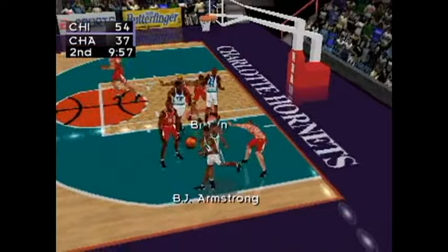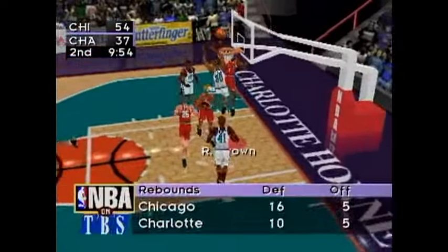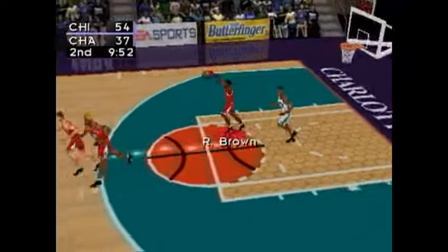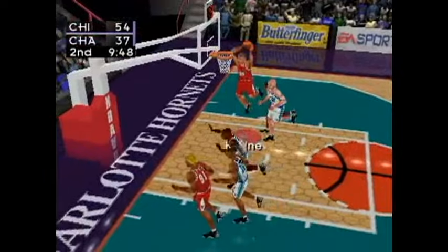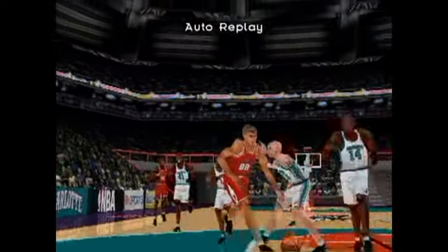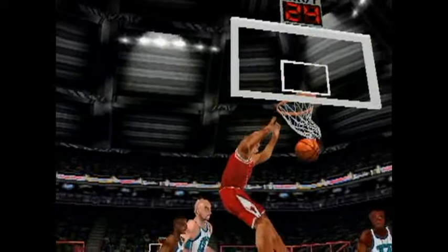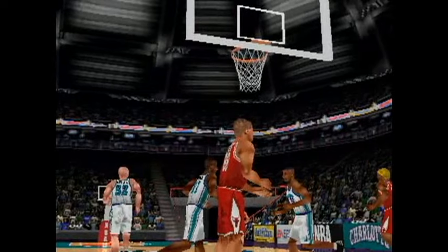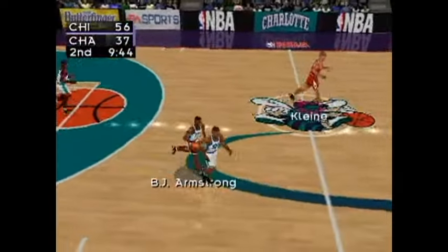Inbound pass to Curry. To Curry. Comes up short. Defensive board by Brown. Pass to Kleine, with the slam. Let's check the tape on that dunk. Inbound pass to Armstrong.